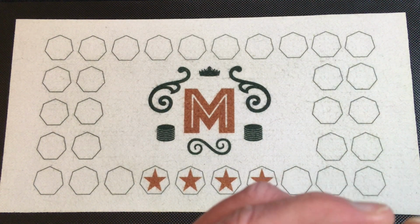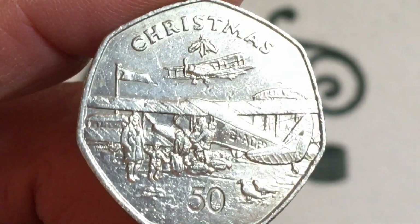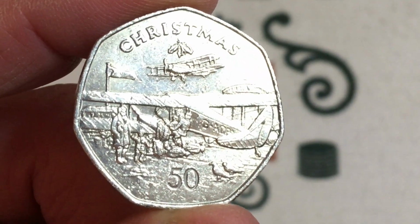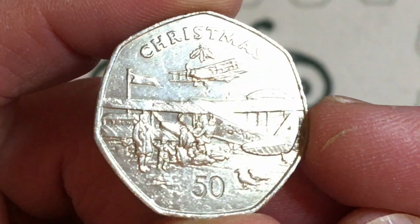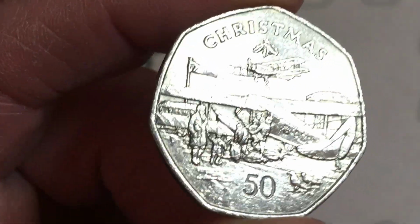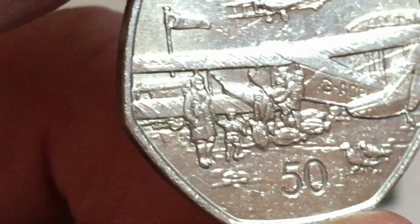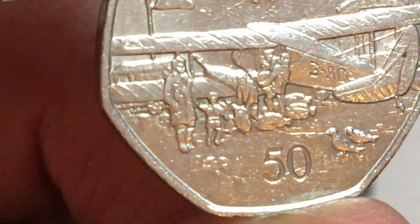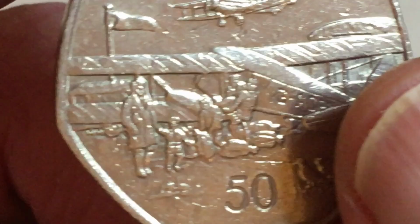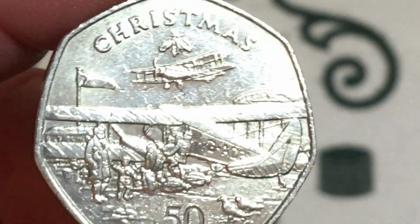But staying with the Isle of Man, I've managed to pick up another couple of Christmas coins. This one is from 1985. It does have an AA die, which is a bit hard to see, but it is just under the wing of the plane. This is a de Havilland, I think they call it.